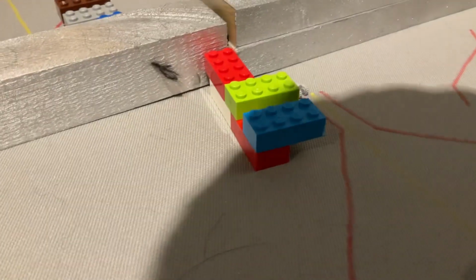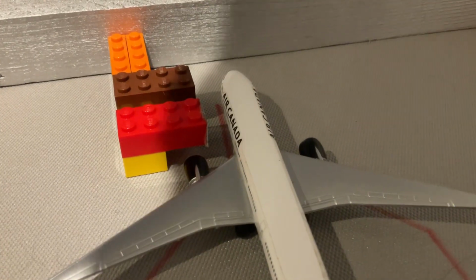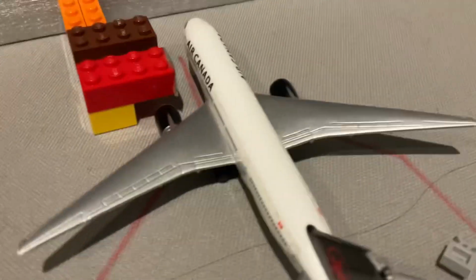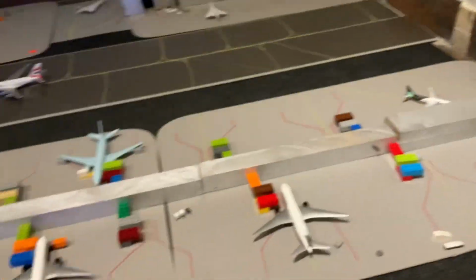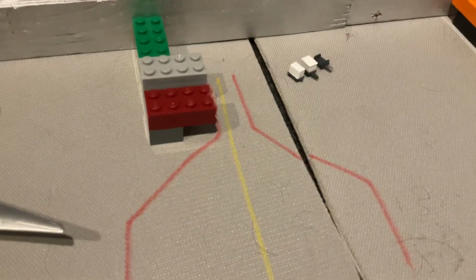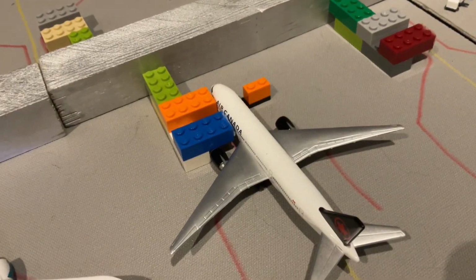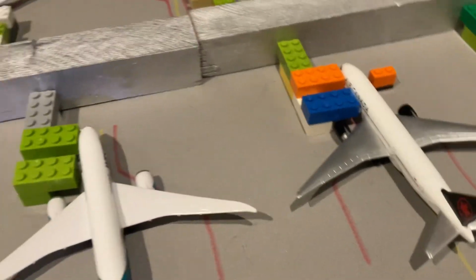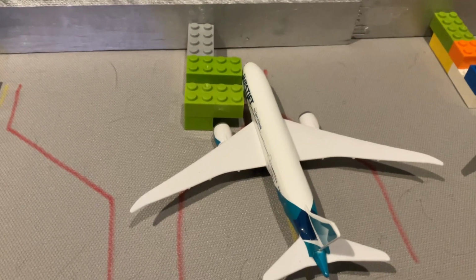Here we have an empty gate. Here we have an Air Canada 777-200LR, which will be heading out to Toronto Pearson International Airport. Another empty gate. We have an Air Canada 777-300ER, which will be heading out to London Heathrow. Next up, we have this WestJet 787, which will be heading out to Tokyo Haneda.